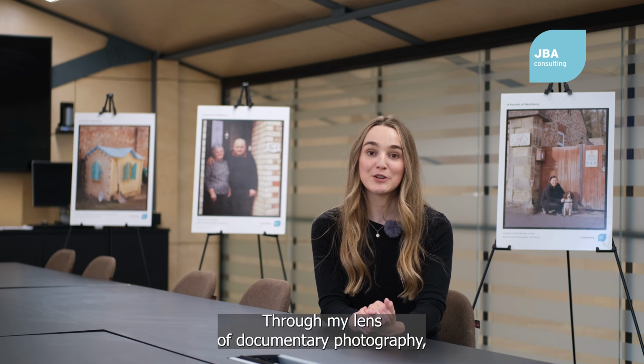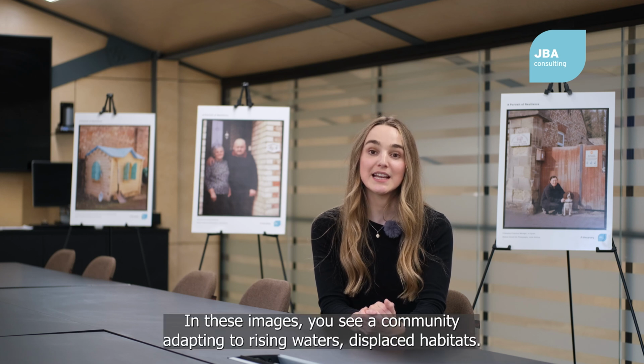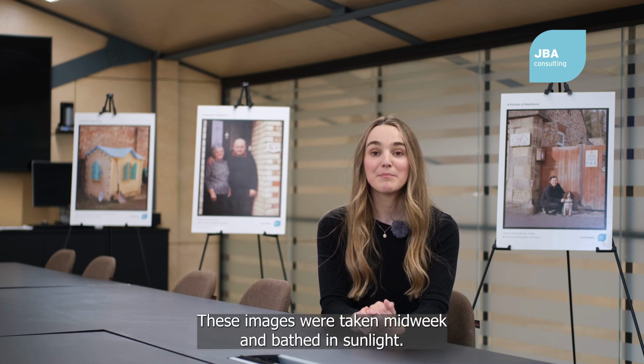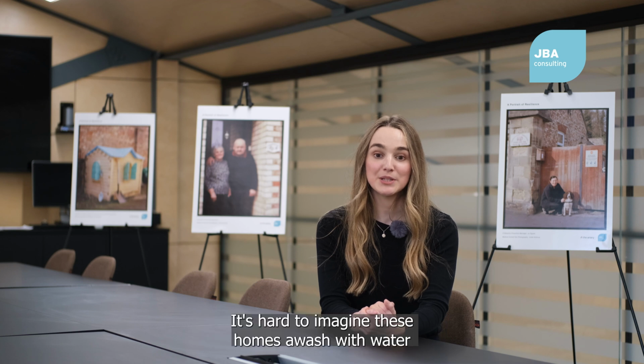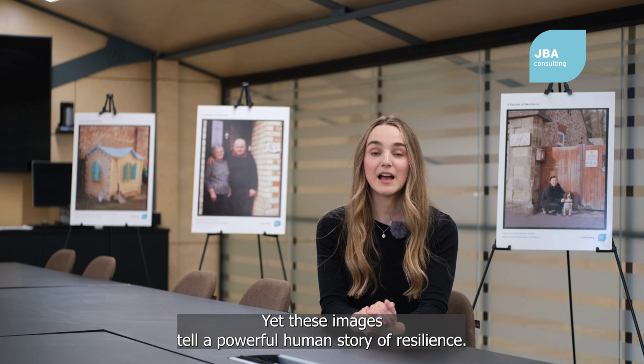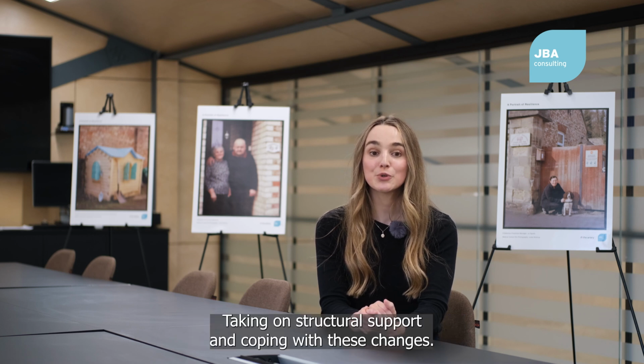Through my lens of documentary photography, I've captured Malton, Old Malton and Norton. In these images, you see a community adapting to rising waters, displaced habitats. These images were taken midweek and bathed in sunlight. It's hard to imagine these homes awash with water and headline news of flooding. Yet these images tell a powerful human story of resilience, with homes and businesses implementing flood defences, taking on structural support and coping with these changes.